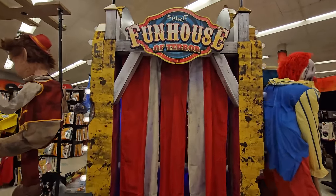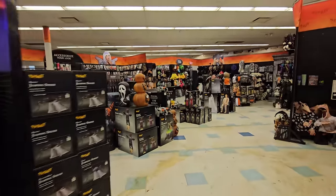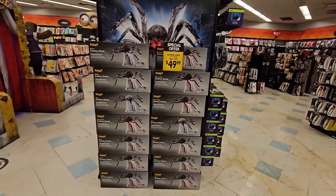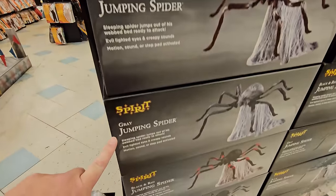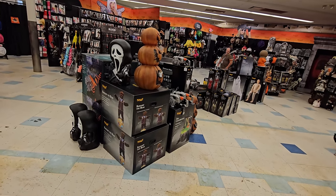All right, through the Funhouse of Terror one more time, and then we're going to see all the animatronics that they have for sale on the floor right back here, because they have a ton, starting with the plethora of jumping spiders. We got the black and red, we got the brown, we got the gray, and we have the black. All right, this is such an awesome sight over here, guys.